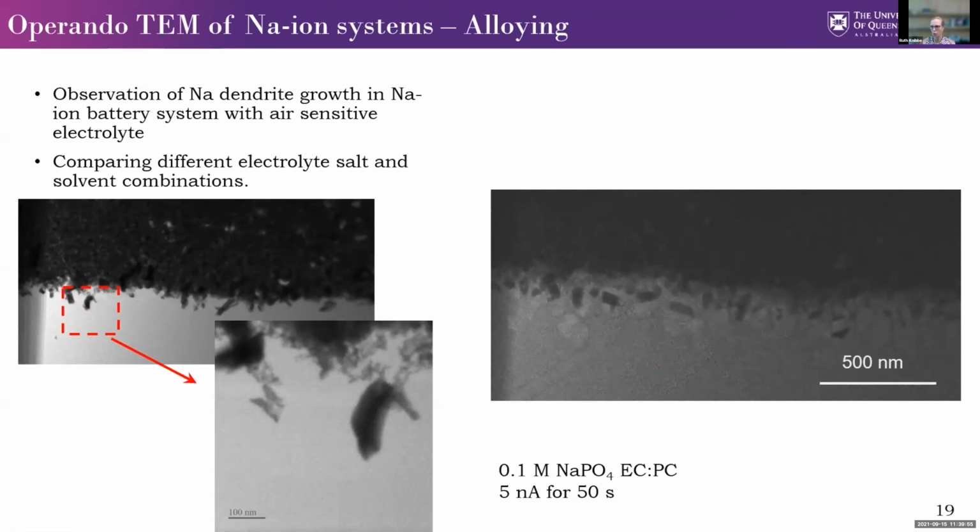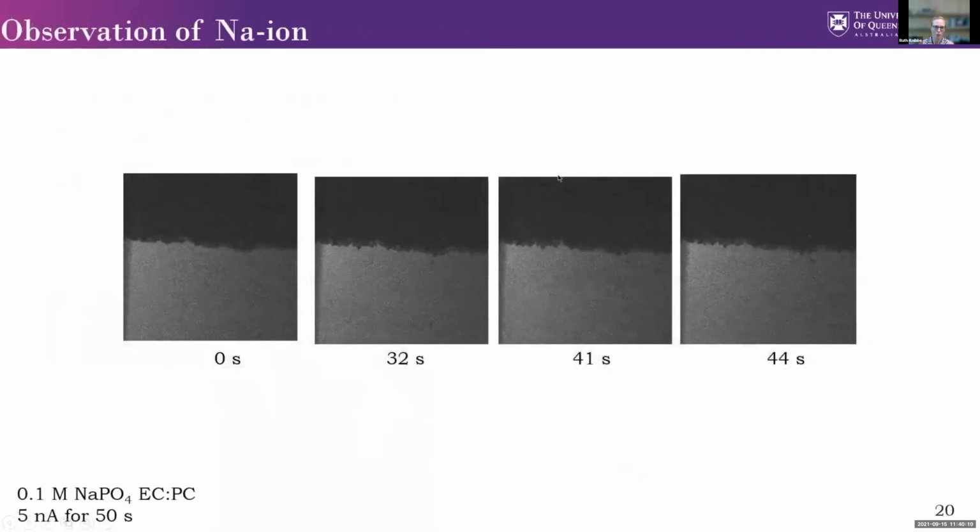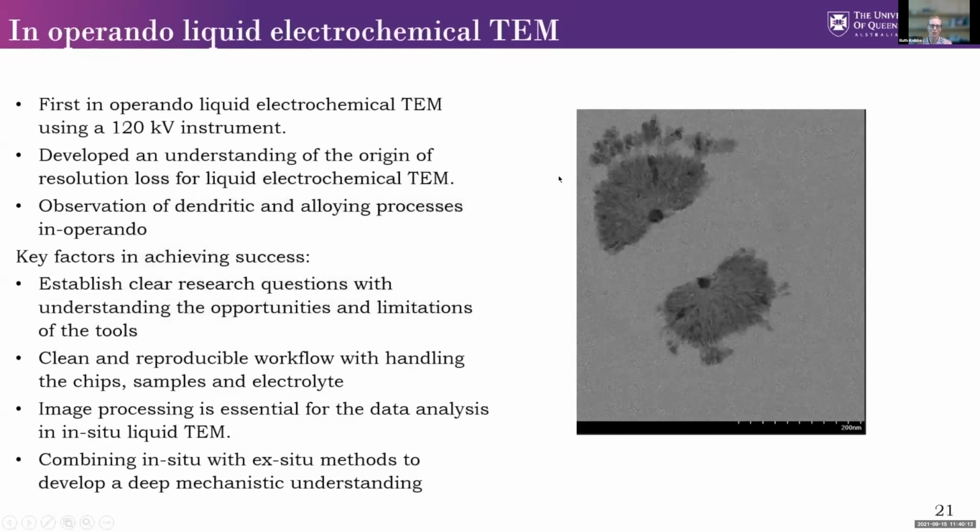But with the additional workflow that we have working in the glove box, it takes several months to establish a clean and efficient workflow to even get the holder into the TEM to work effectively. So those are the main results that I have.